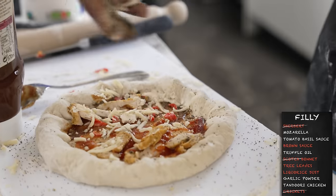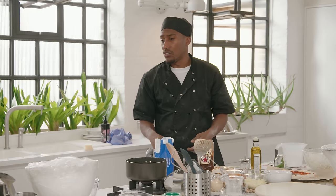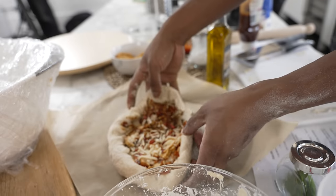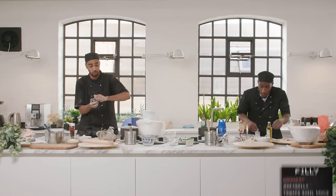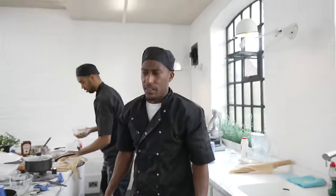While I messed around with my sauce, Philly's pizza was coming together and we were running out of time. We got to get in the oven now because it's getting stupid. Oh, I should have put basil in. Basil. Oh yeah, my leaves. That paper can go in there, innit? Of course it can.